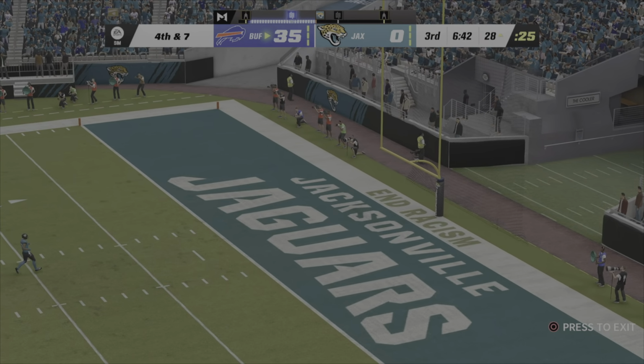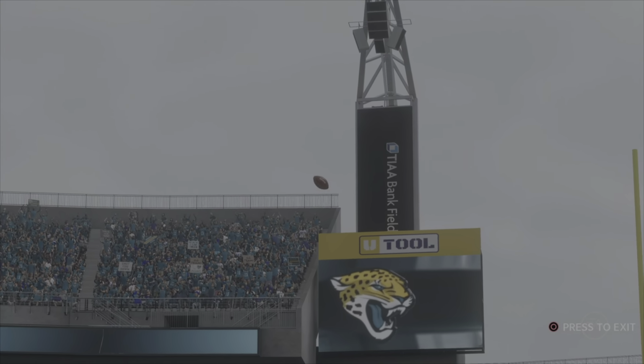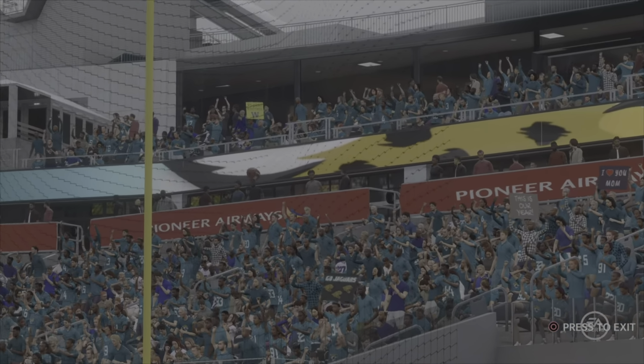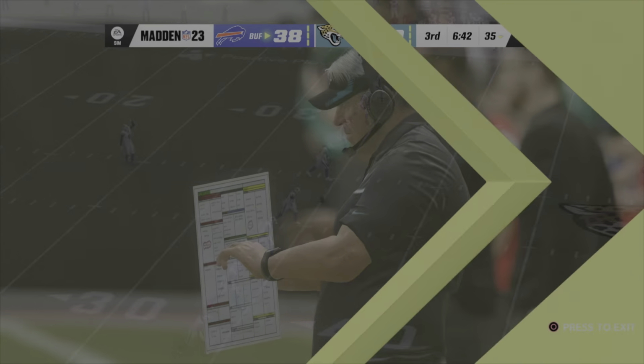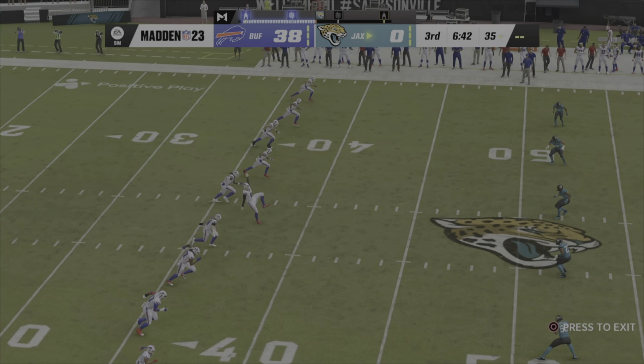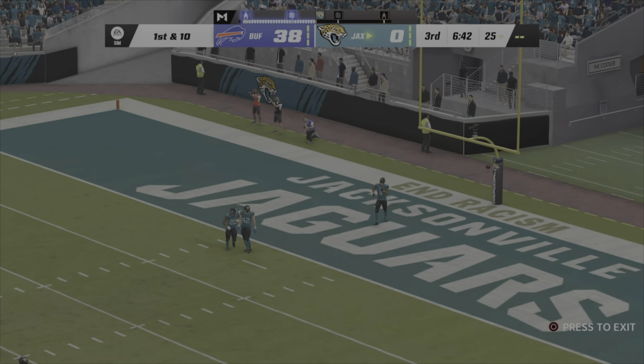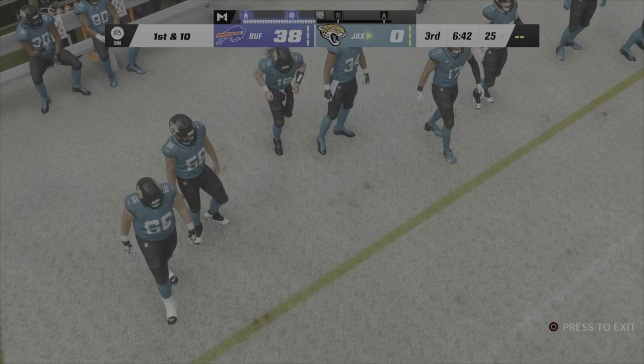Koo knocks this one through the post, and the Bills will add on to their lead. So this drive maybe didn't end with the same kind of success they had in the first half, but they do add 3 to their lead. And defensively, I think they went in there at halftime and made a pact with each other and said, look, we can't let these guys keep driving it right down our throats. Not perfect giving up 3, but a much better start than the way they played in the first half.